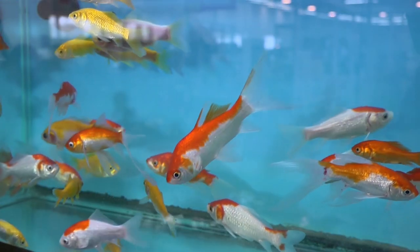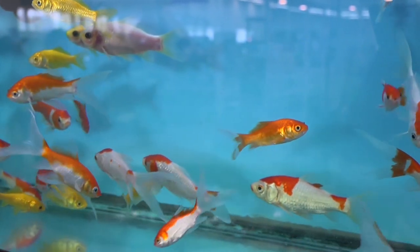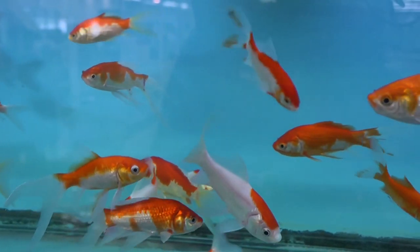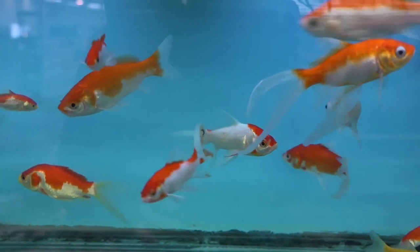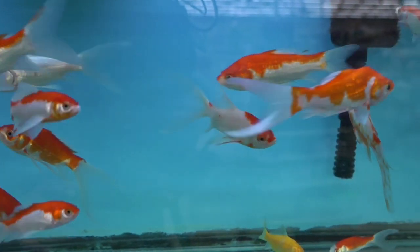The red and white. And then we got some little canaries in here as well. See some smaller canaries. But again, it's neat how you can put them together, because when you put them together, it brings out the color on each of them. They play well together, and it just compares well. It's actually called a Sarasa Comet. Yes, I remember that.